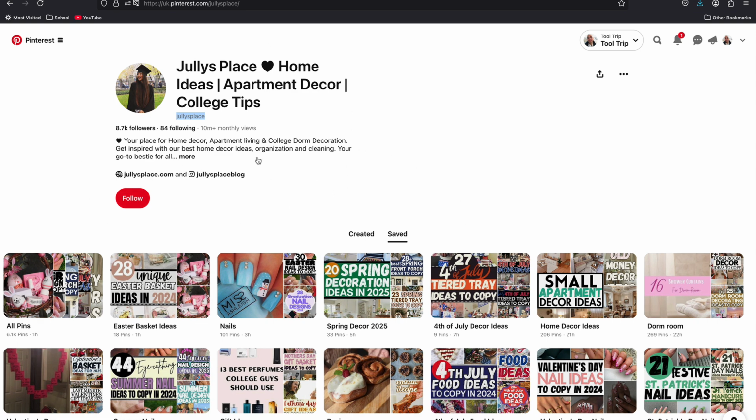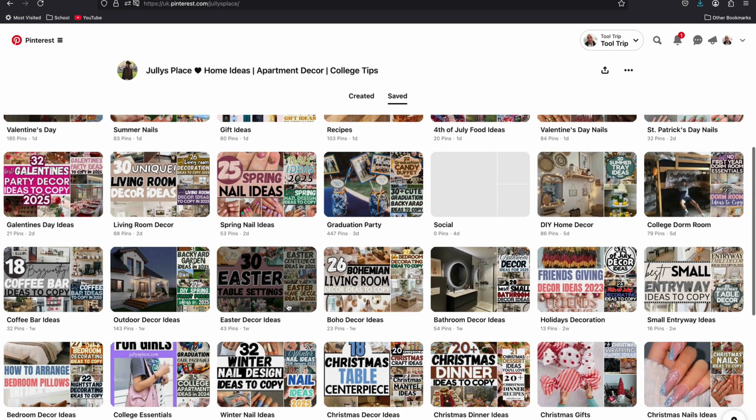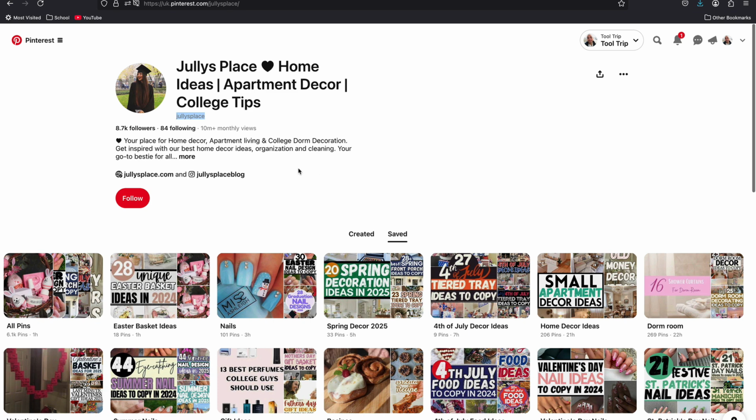It automates all of the manual process that you have to usually do, which is going through all of the saved boards, going through all of the pins, seeing what gets the highest engagement, etc., to kind of copy and mimic. And you pretty much just copy the account in and it gives you everything. So let's take a look at that tool now.